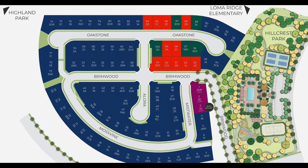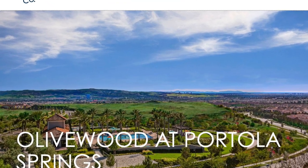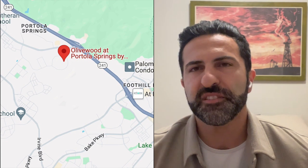Today we're going to be going over Olivewood in Portola Springs, Irvine, California. Olivewood, my new home company, will be bringing a collection of luxury designer residences set on top of the highest point of Portola Springs. So for those of you that do not know, Portola Springs is one of the most inland neighborhoods in all of Irvine.